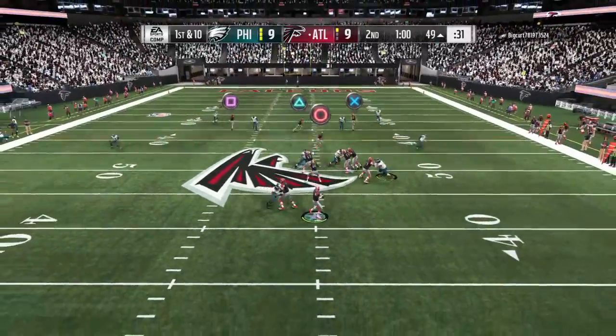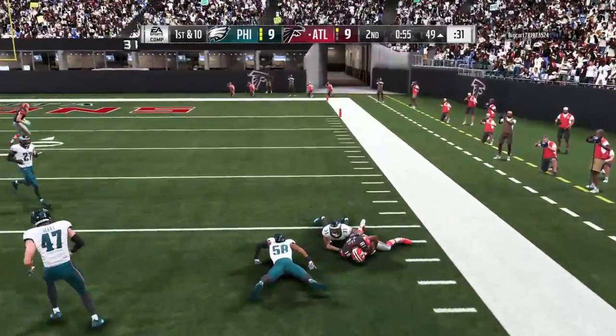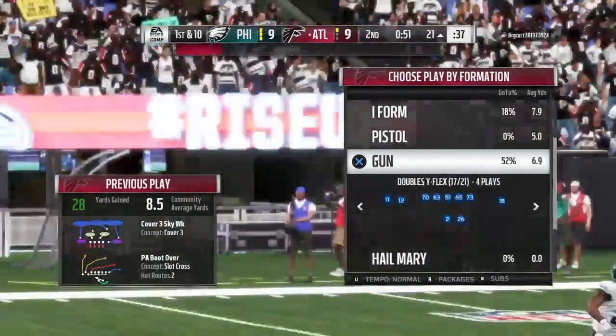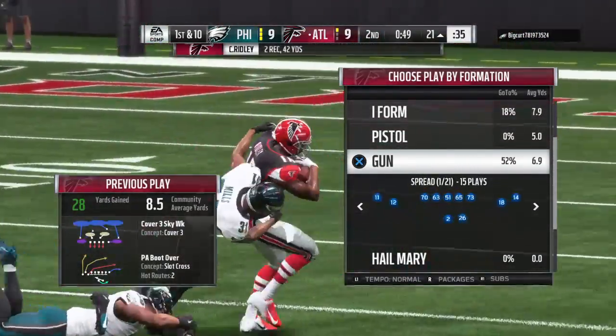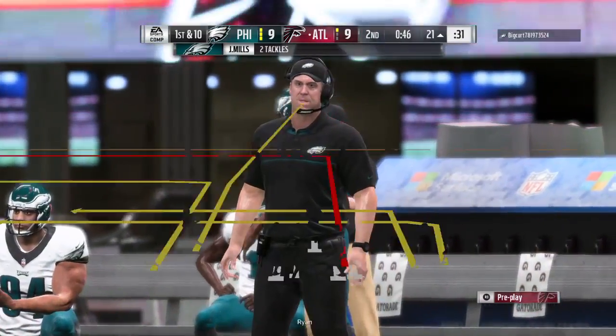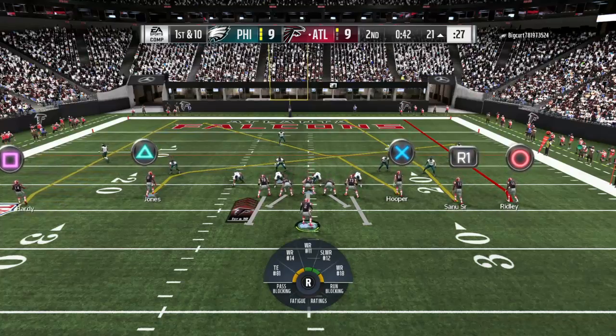Now Ryan on first down. Throw right side, caught by Ridley. They'll get this one down near the 20-yard line, just shy of the 20. A really good pickup of 28 yards. Ryan now 13 of 15 passing. That's good for 87%. It's 1st and 10.